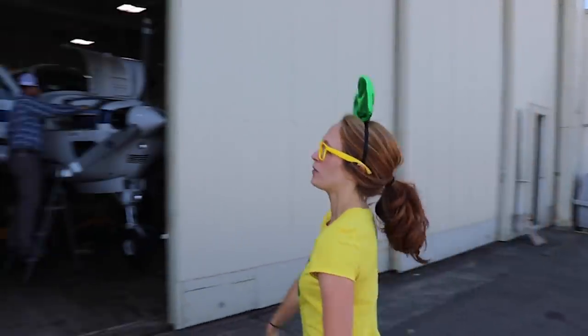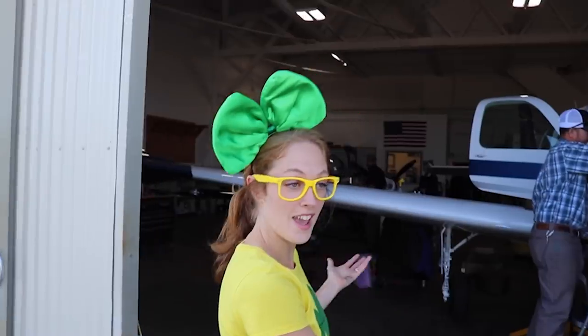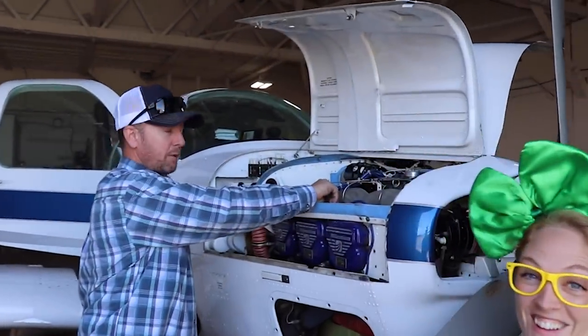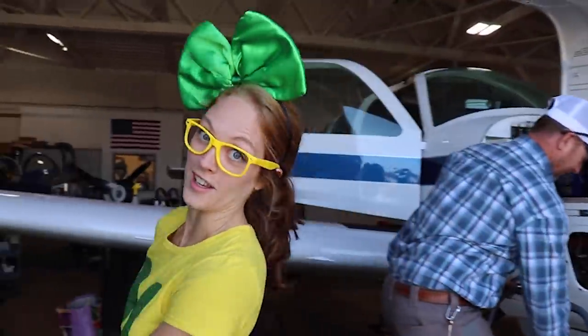Wow, check this place out. This is the mechanic hangar, and all the mechanics hang out in here waiting to fix airplanes. So what are you doing over here? I'm installing spark plugs. Oh, he's installing spark plugs. That seems like an important thing on an airplane.